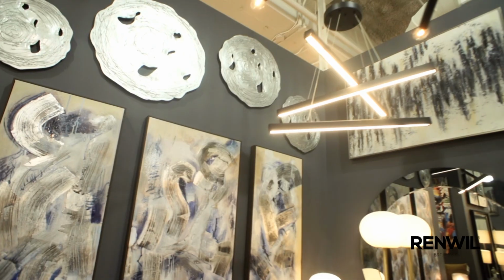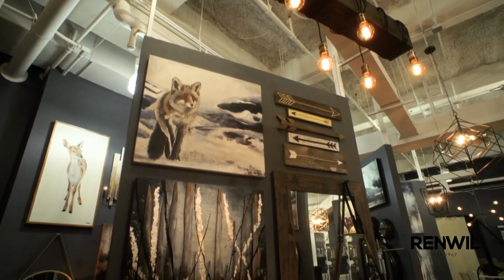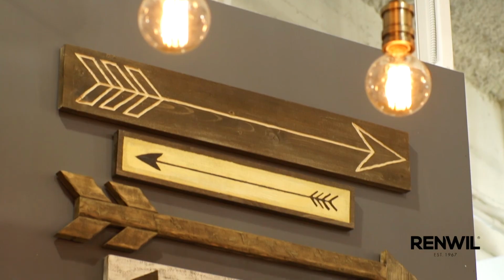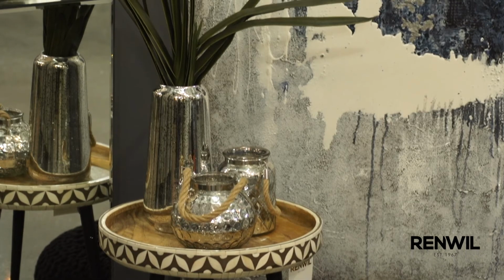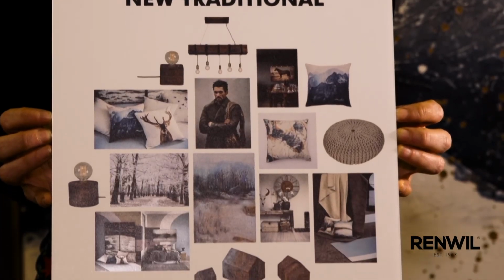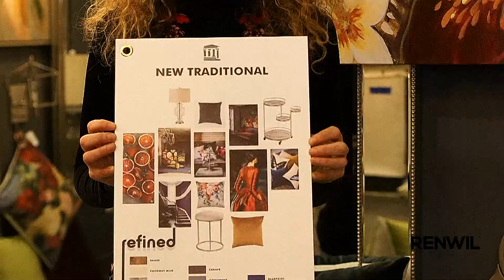In 2018, we're going to be launching two new collections, Modern Glamour and New Traditional. Modern Glamour, of course, is our more contemporary look, and New Traditional is a fresh look at traditional design. More classical lines and shapes, and maybe more handmade product. Each collection has two palettes. New Traditional has a raw palette of more natural coloration and a refined palette of typical heritage, deep, rich jewel tones.